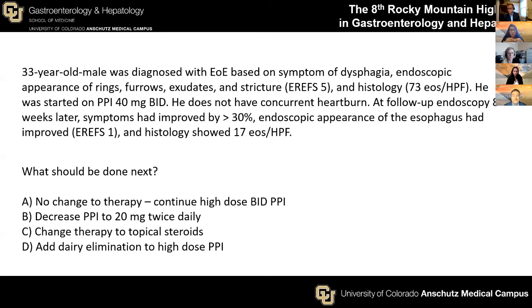Sounds like he's doing better, no change in therapy, just continue the high dose PPI. Should we decrease the PPI to 20 milligrams twice a day? Should we change to topical steroids, or should we add dairy elimination? So please take some time to think about this question, think about Dr. DeLay's presentation, and enter your selection.